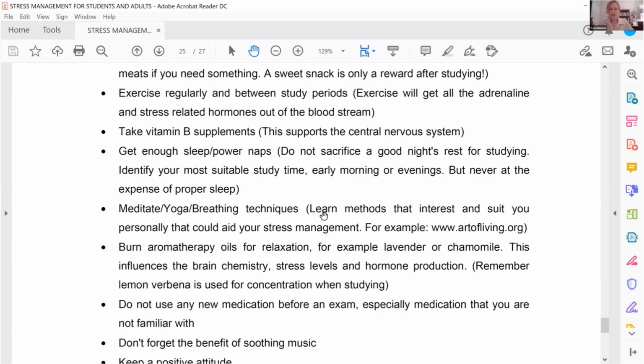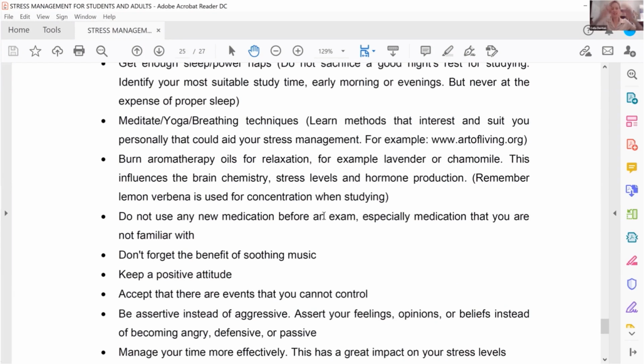Meditation, yoga, breathing, these are all things that all of us know about. It's everywhere. You just Google it. You find a guided meditation or yoga. Google whatever you find that you like and that you will enjoy.